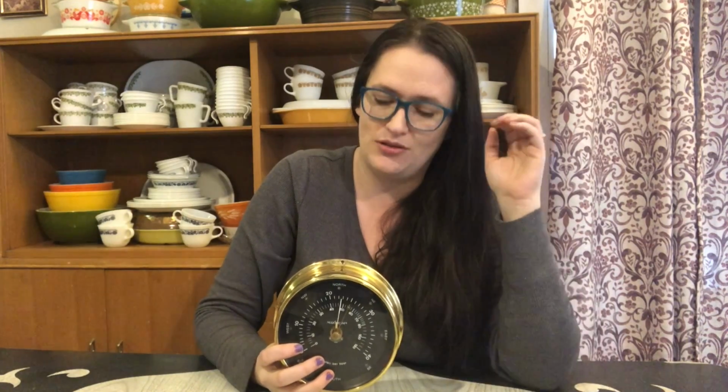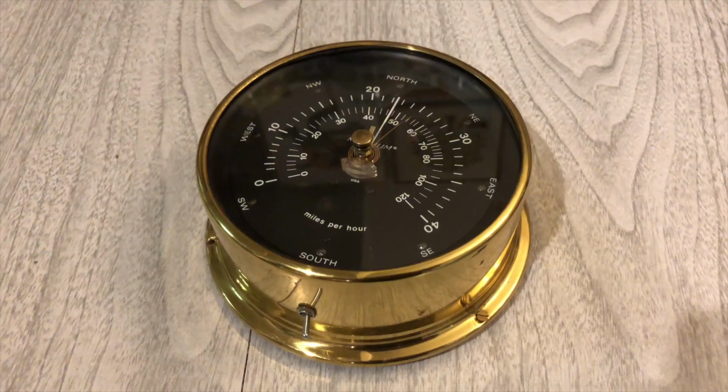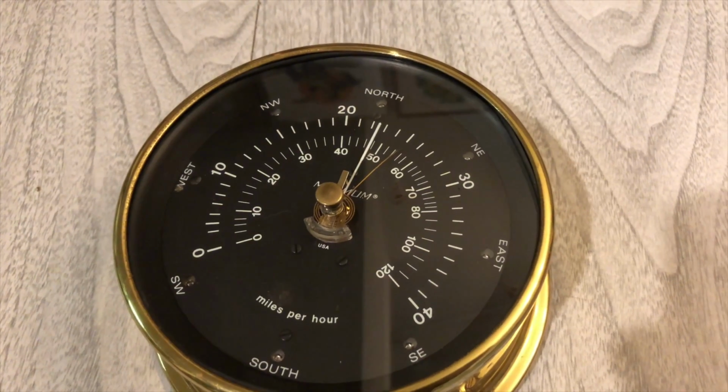So I only paid about $2.60 for it, and I did look these up, and they can sell between 50 to like 185 bucks.